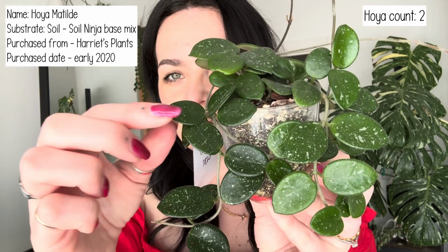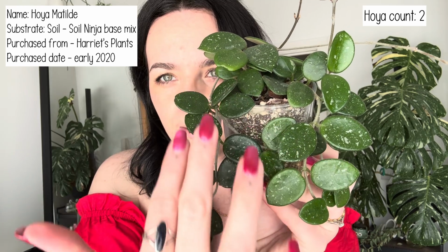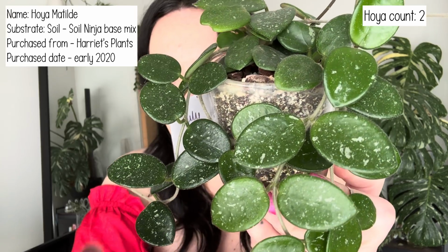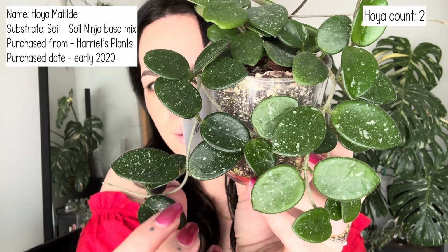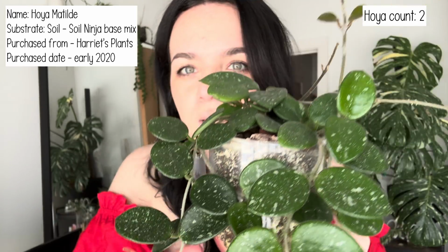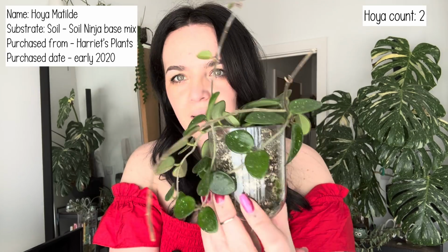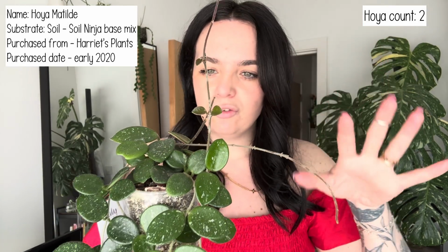I love the darkness of the leaves. Some of them are slightly lighter. You can see this strand is darker than this one. I think they've just grown in different light conditions. I love the silver speckling on these leaves. I'm a big fan. Looks like a starry night. How stunning. It's been a really easy Hoya. I am definitely due for a repot. It's very dry in there, but it is in a soil mixture. But yeah, I really do enjoy this one.